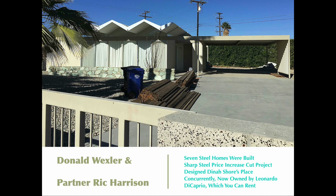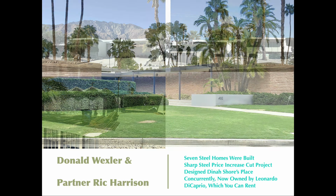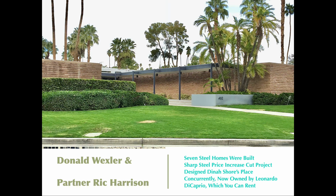The last house here I want to show you, which is very interesting. At the same time Wexler was doing that development for the Alexanders, he was designing a house for the actress and singer Dinah Shore in the very beautiful old Las Palmas neighborhood of Palm Springs. He designed this 7,000 square foot, very lavish estate on over an acre, has its own tennis court, swimming pool. It's about 7,000 square feet.